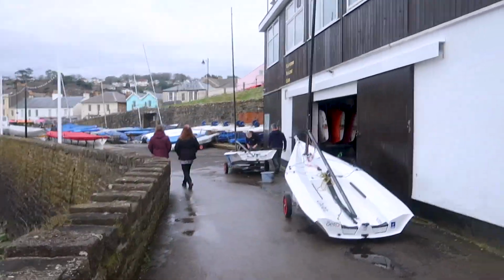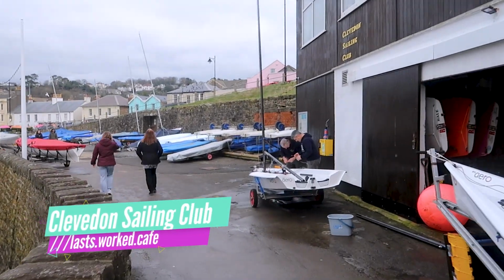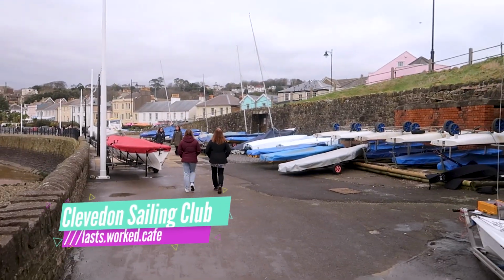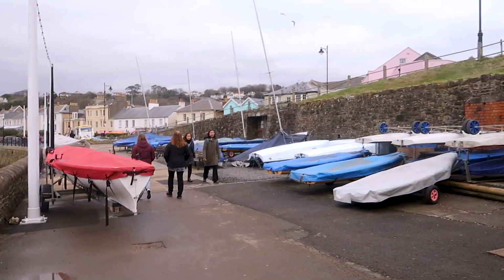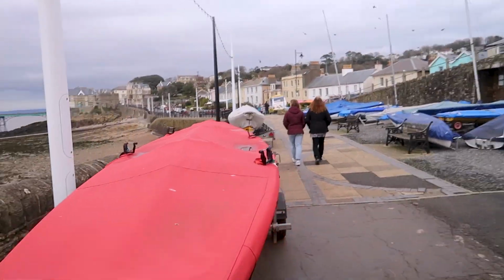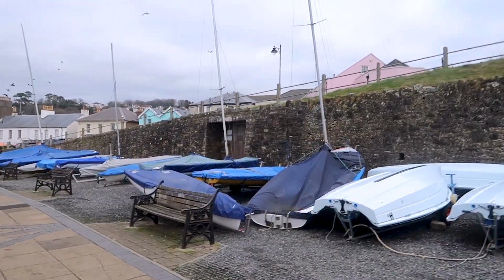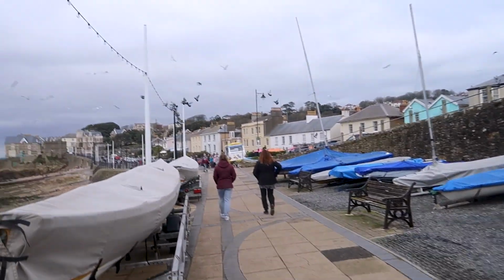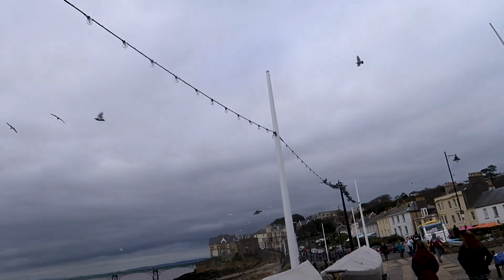So we're now approaching the Clevedon Sailing Club. And these boats, they don't look like the boats at the other end of the walk. They don't look quite so dilapidated. They look like they're actually seaworthy. And you'd hope so, because they get used fairly regularly. You still never catch me in them, but they're here. Ooh. They seem to have a pigeon collection.